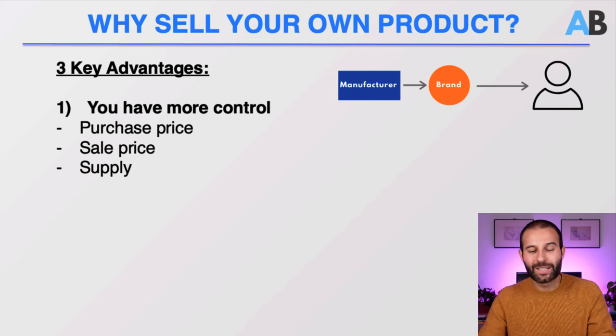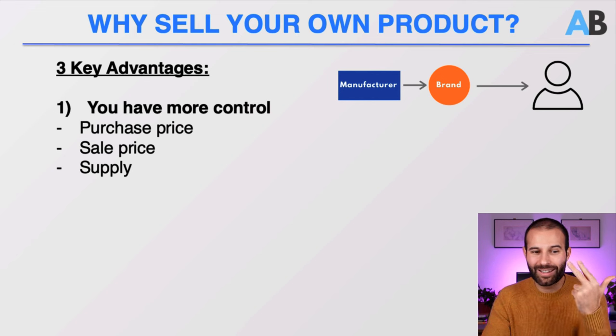On the flip side, if you are selling your own branded products, you have control over the purchase price, the sale price, and the supply.